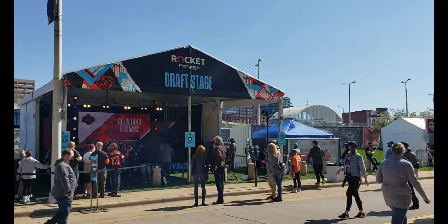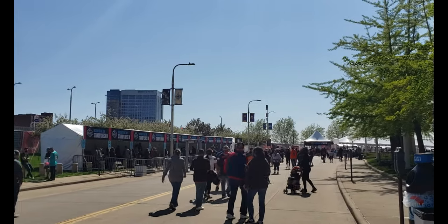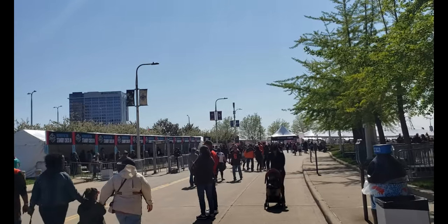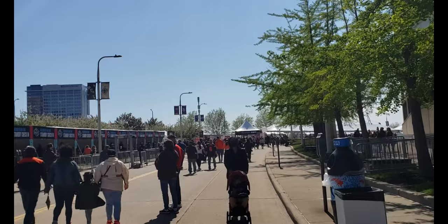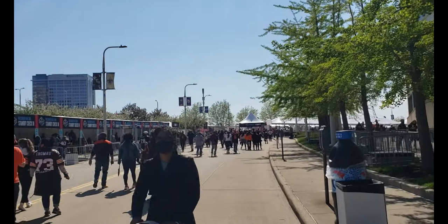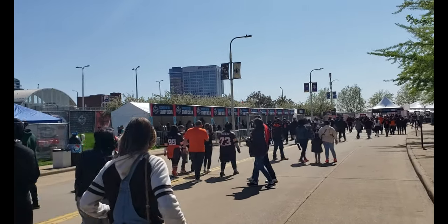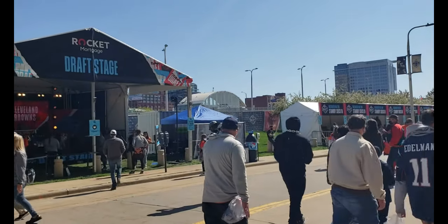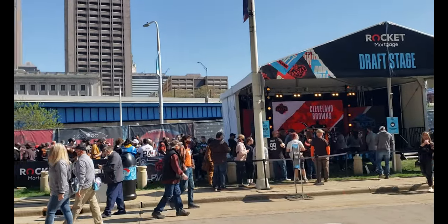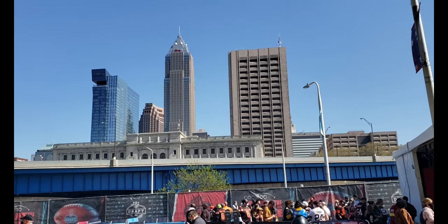So while we're waiting for that, over there was a second entrance exit area. I came in on, I believe, the south side of the stadium. This is the north side entrance. They also have a vaccinated fan zone. Stand by. And you can see in the background here again, we've got the Cleveland skyline with the Key Tower.